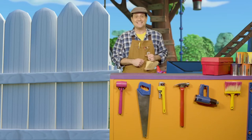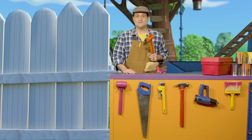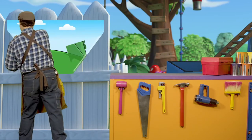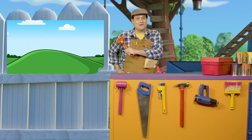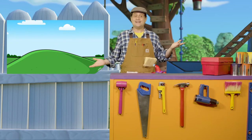Oh, great. Let's put it on the story fence. Hammers up, little builders. Ready? Uno, dos, tres, hammer. Great job, little helpers. You can put your hammers down. Now, we just need our story tools.